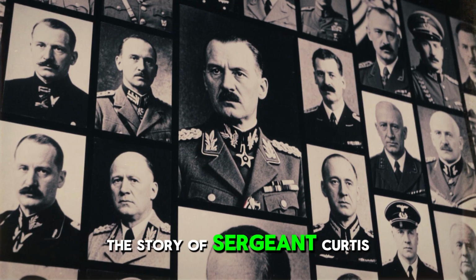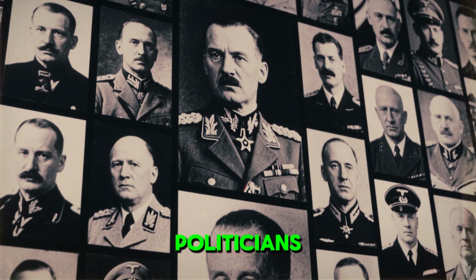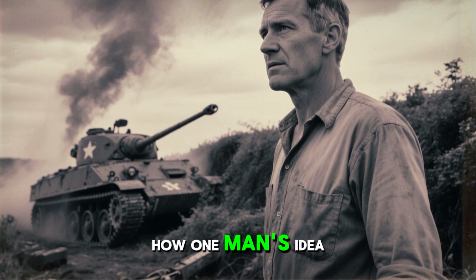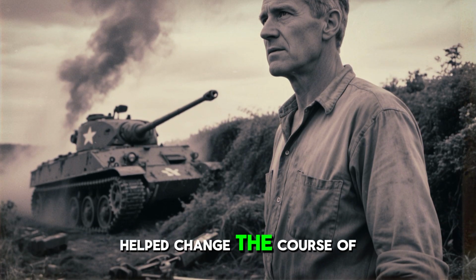The story of Sergeant Curtis Cullen and the Rhino is a reminder that history is shaped not just by generals and politicians, but by ordinary people who see a problem and refuse to give up. It is a story of how one man's idea, born of necessity and forged in the heat of battle, helped change the course of a war.